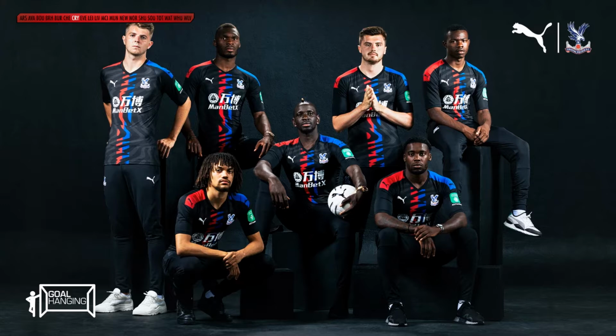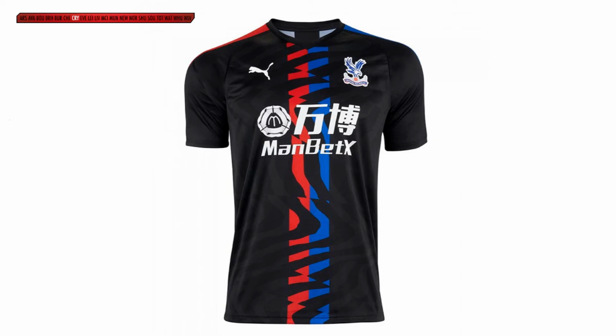Well done. Yeah, I really like this one. Black. I really like the black with the red and the blue, either side on the shoulders and in the middle. Just a really classy kit from Palace. For a team that I don't usually like their kits that much, I think this away one is really, really nice. Every time I look at this shirt, I feel like I have a different opinion on it. I like the colours and the strange pattern on the front, but it feels like there's something missing. It is a nice kit though.